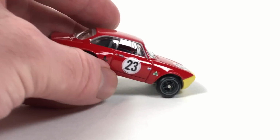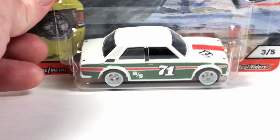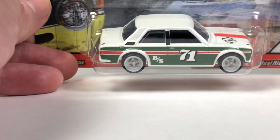Just looks pretty cool. Yeah, I like that one. That is definitely a winner. Big time cool. And then the next one, number 3 of 5, of course, is a fan favorite. This is the Datsun 510. '71 Datsun 510, famous casting from Hot Wheels, and they did a pretty good job on it here too.